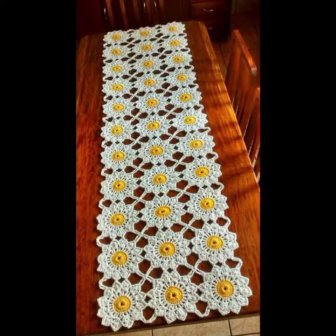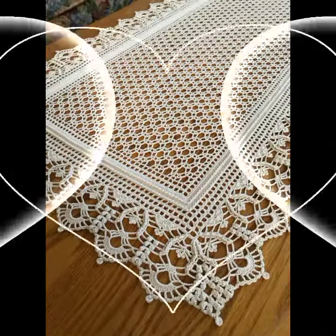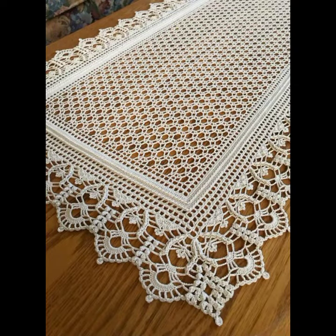How was the video and how were the designs of the beautiful and stylish crochet flower table cover designs, table cover ideas?